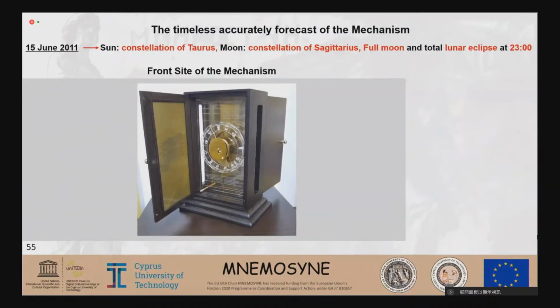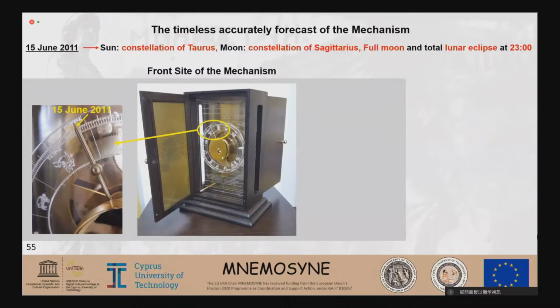Based on current estimates for the 15th of June 2011, the forecasts were Sun in the constellation of Taurus, Moon in the constellation of Sagittarius, full moon, and total lunar eclipse at 11 p.m. The corresponding displays of the mechanism for this day are exactly the same.